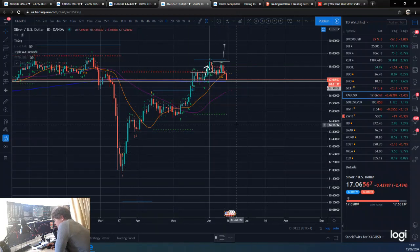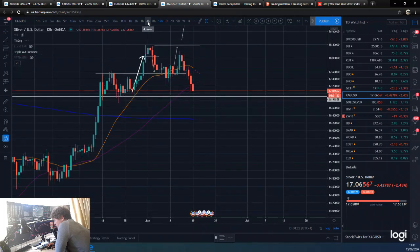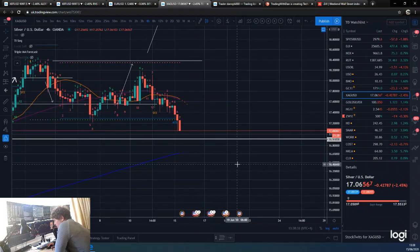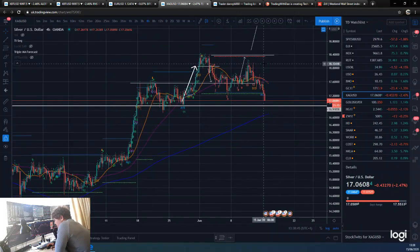Yeah. So that's all we can really say. We've not got anything really TD wise on it at the moment. We still got to make a bit more of a move before we will have anything TD wise. Potentially got a 4-hour 9 coming up, at this 200 period average on the 4-hour chart. So this could potentially signal a bit of a bounce, but do I think that bounce is going to get us back to these highs?